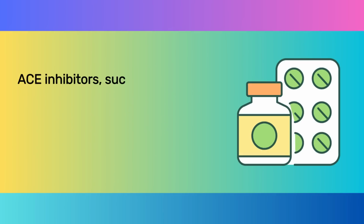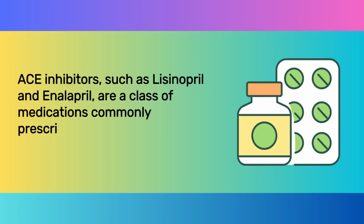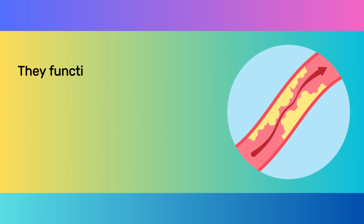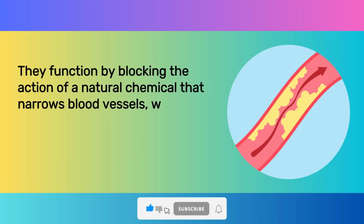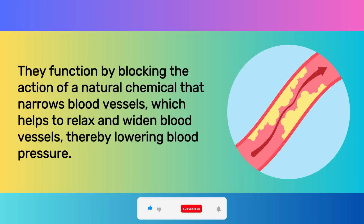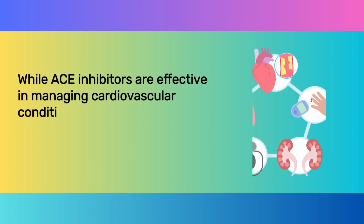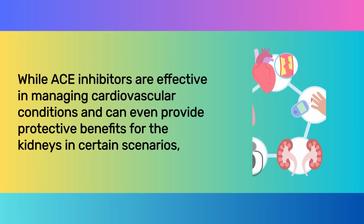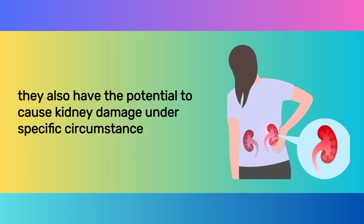ACE inhibitors, such as lisinopril and enalapril, are a class of medications commonly prescribed to treat high blood pressure and heart failure. They function by blocking the action of a natural chemical that narrows blood vessels, which helps to relax and widen blood vessels, thereby lowering blood pressure. While ACE inhibitors are effective in managing cardiovascular conditions and can even provide protective benefits for the kidneys in certain scenarios, they also have the potential to cause kidney damage under specific circumstances.